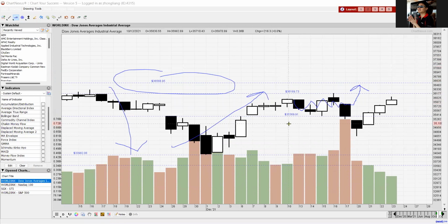Okay, so last week I did mention that if the Dow were to break below this 35369 support level, it may continue to go down lower. So we had an opening last week which was very bad. It broke down below the support level, and the next following day it fought back and closed higher than this support level. So this started off the mini Santa rally, and the Dow is just a little bit short of the resistance at 36189, I beg your pardon.